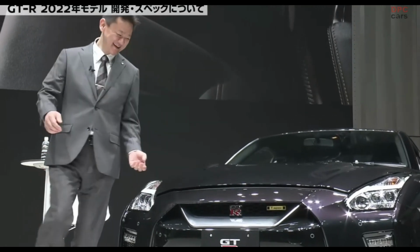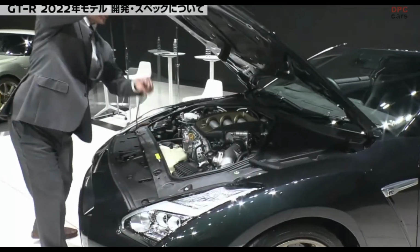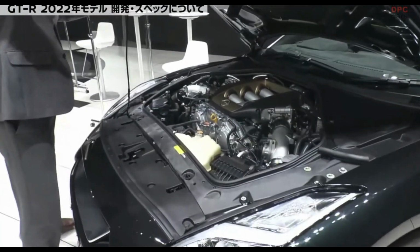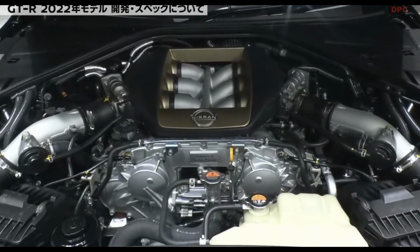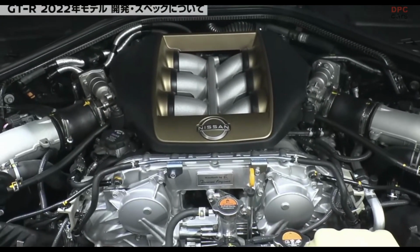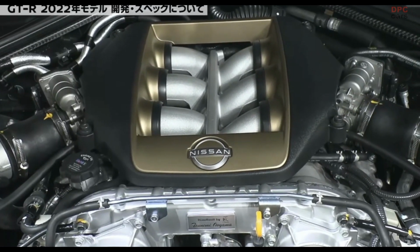Here you go. Well, we have a lot of gold emblems here. So on the engine cover, this is another gold that you find. Wheel, as I said, wheel is gold. So that we need to align all the colors of T-spec.